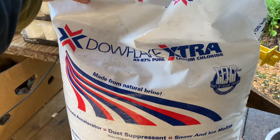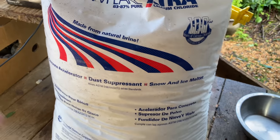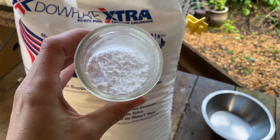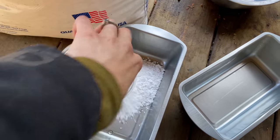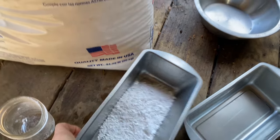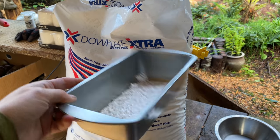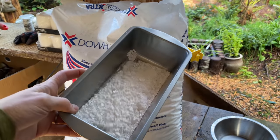So anyway, Jake and I order a couple bags of the calcium chloride, which helps melt snow and ice so you don't slip. I take the calcium chloride, it looks like this, and I'll just put it in baking pans, like a bread loaf pan like this. Then I strategically place them throughout the yurt, which I'll go in and show you where I put them. And in about 2 weeks, it kind of depends on the moisture level and which area of the yurt or in the bunkie.